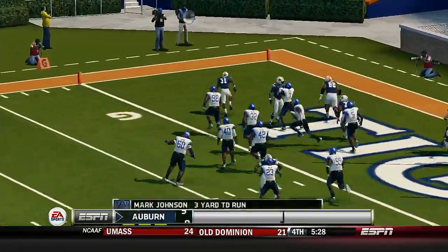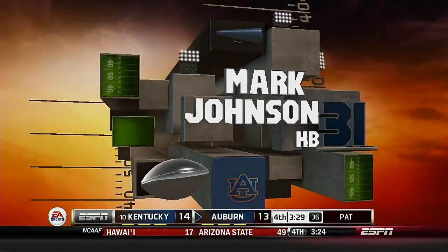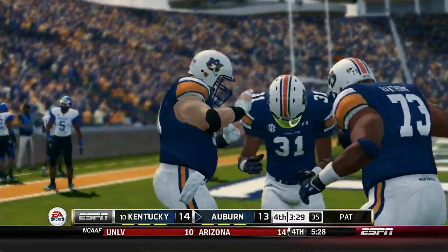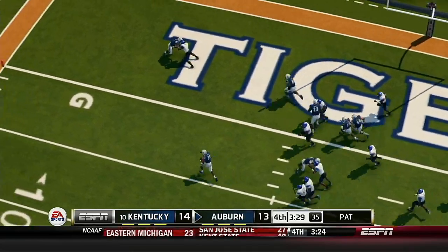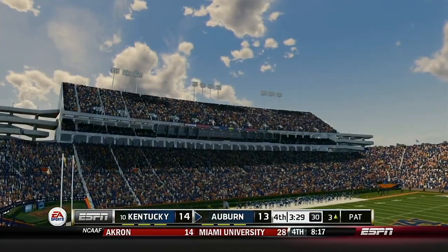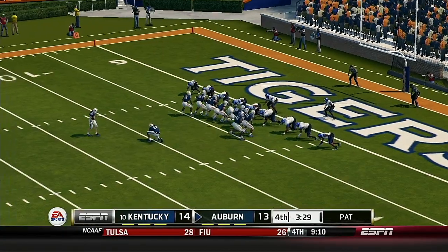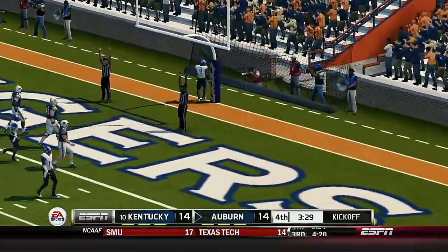Johnson gets a ball left side. Touchdown, Auburn! This is what an offensive lineman hopes for, an opportunity to impose his will on the defense. They'll line up for the extra point in an attempt to tie the game. He makes the PAT.